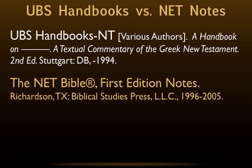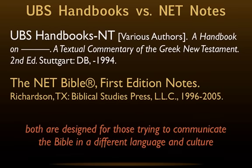The UBS handbooks offer considerably more information. They're of a higher quality, they're more readable. However, these two modules are alike in that they are both designed for those trying to communicate the Bible in a different language and culture. It would be fair to say that the NET notes offers us just a glimpse of what the UBS handbooks have to offer. Let's look at just a few passages and compare the two.